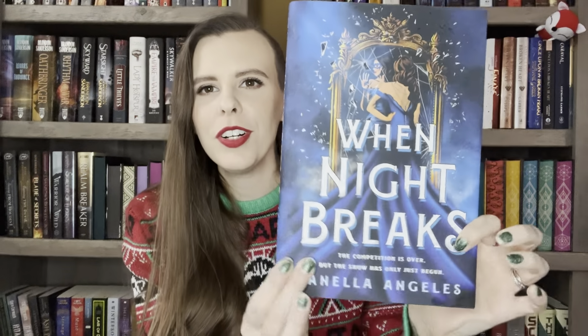It's a beautiful cover. I love the blue. I love the sparkly mirror. The end papers are really pretty, and it has this beautiful shattered mirror foiling on the front.